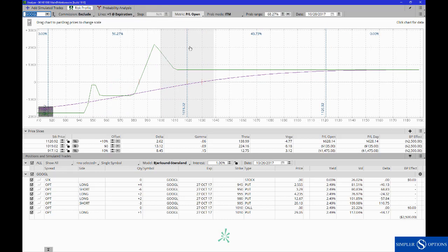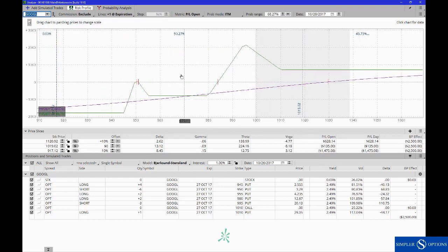So everything we looked at in Google has worked out pretty well. Always nice to look at a little bit of a before and after, and I hope you find this helpful as you get ready to set up your next earnings trades.